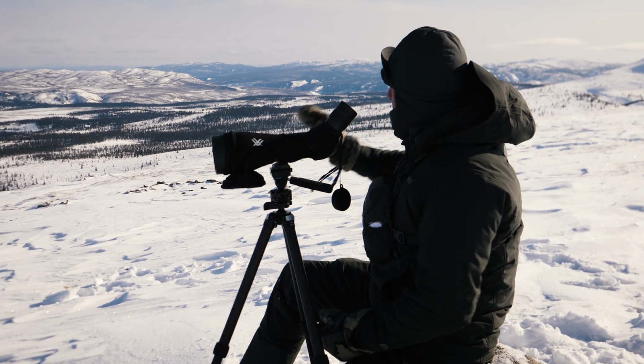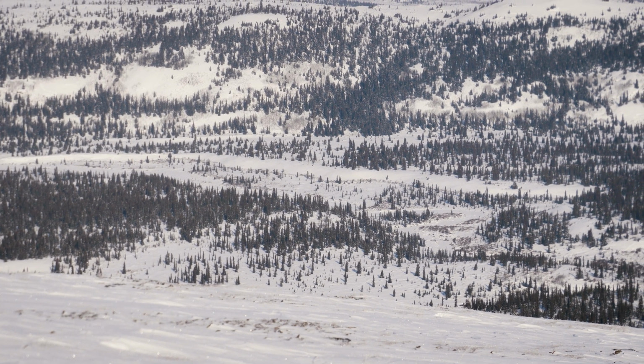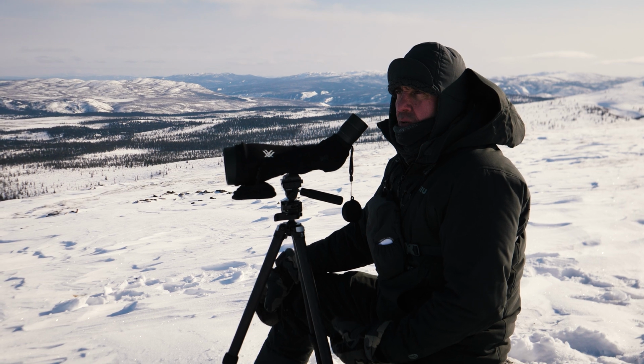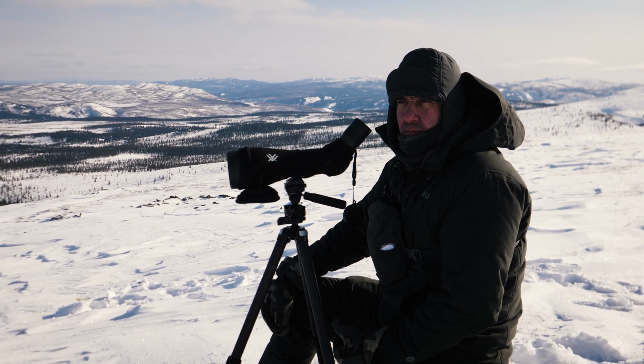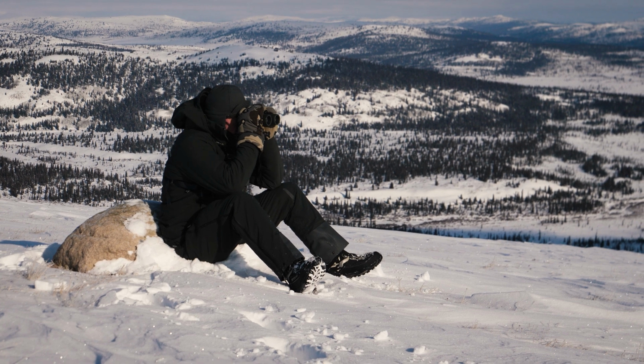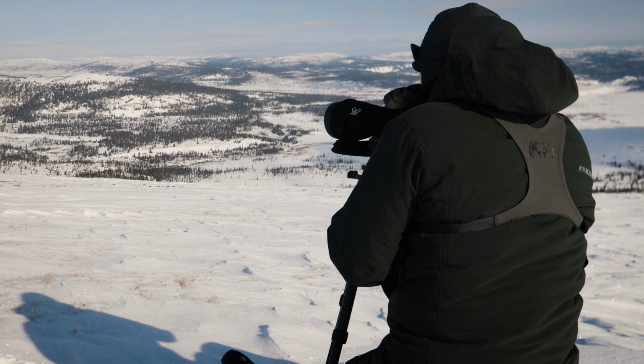Other than way that way, I see 9. I think it's just a mixed group. And generally speaking, I'm looking for smaller groups of just bulls. So I'm just gonna kind of keep picking them apart and hopefully something walks out of the trees.